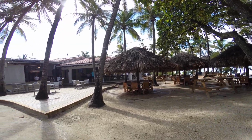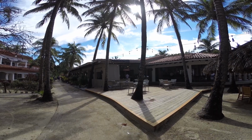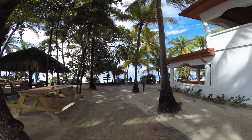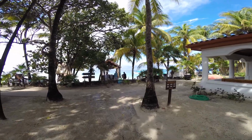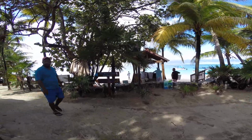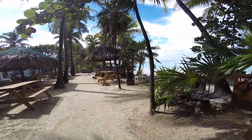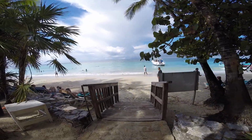Spin around to one of the bars in the buffet. And we're now down at obviously the water's edge area. The beach is a little narrower, but tons of chairs. Lots of things to do if you like water sports. Walk down to the beach and then cut up at the next section. There's still more to this place.